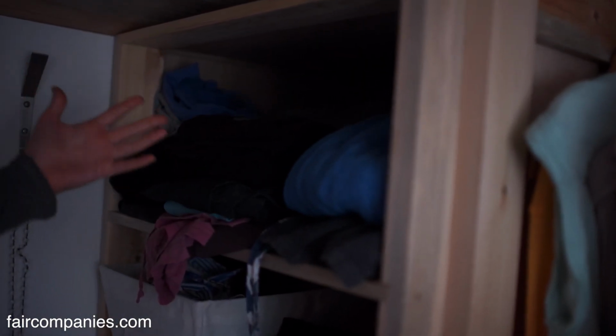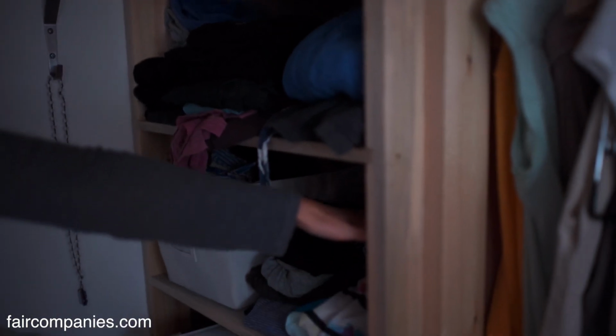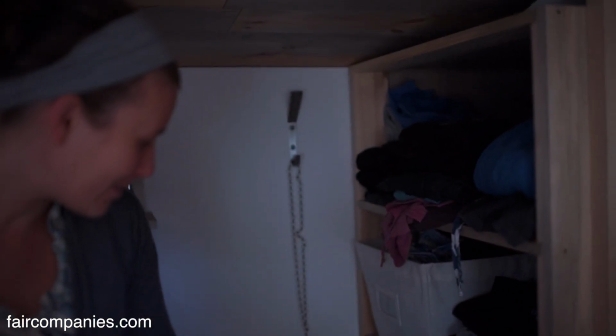I basically already had a uniform. I had already tried to cultivate that. Yeah. I'm not an excellent organizer, as you see, but I know where stuff is. And this is basically all of it.